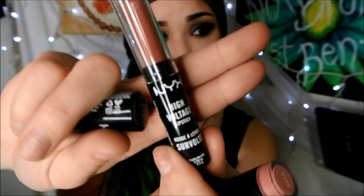Okay, and then another NYX. These are just the NYX round lipsticks. I really think that's what they're called, just the NYX round lipsticks. I hate this formula. I think the NYX matte lipsticks, or the ones in the new packaging, or the butter glosses, or the intense butter glosses, or the brand new high voltage lipsticks, buy those. Don't buy these. These ones kind of feel like the macaroon lippies, but worse.